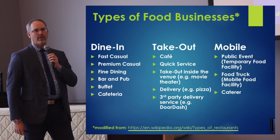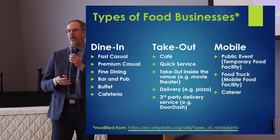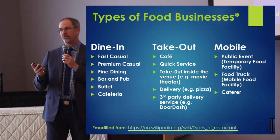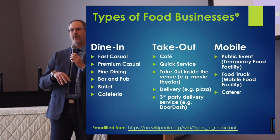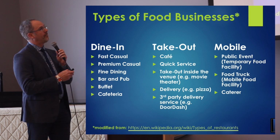And then caterers are also a special category, because you want to consider in your ordinance whether you're going to affect only what's served in your jurisdiction, or also what's served outside of your jurisdiction. If the caterer is based in your jurisdiction but takes the food somewhere else, are you going to regulate that as well, or just regulate what's served within the jurisdiction? So that's another wrinkle.